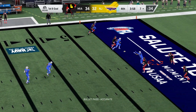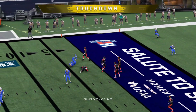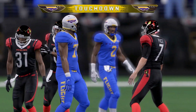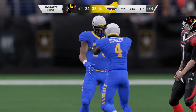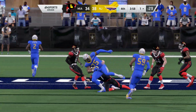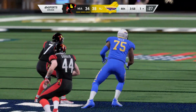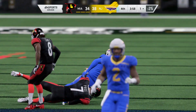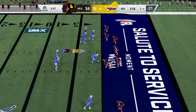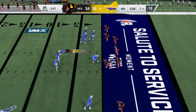To the air again, Smith. And he's going to take it in for a Jets touchdown. A 7-yard touchdown grab, as his guys have now moved out in front. It's been quite the game for him individually, a trio of touchdown catches now. So pick a route, any route, whatever you want him to run, he's going to do it and do it well and end up in the end zone.